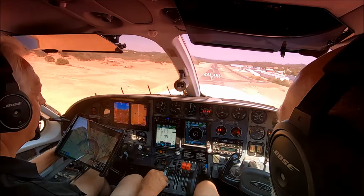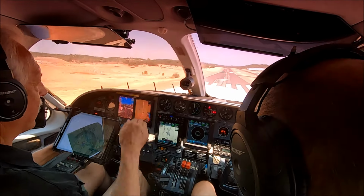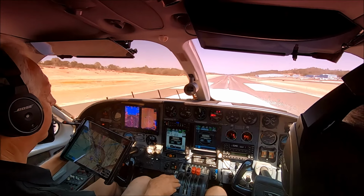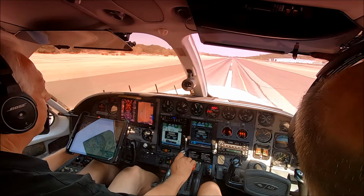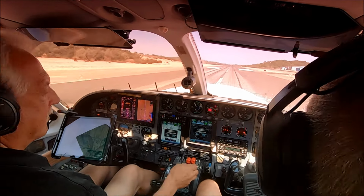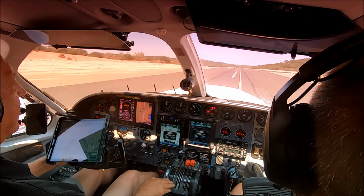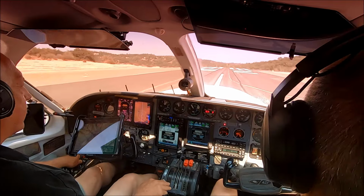3 green. Full flaps. Center line. Now we're uphill, so I just hold the airplane off until the runway comes up. There's the runway, comes up, boom. Nice. Smoother than Southwest. Save the brakes? Yeah, save the brakes. Pull the yoke back? I paid for the whole runway, I'm going to use the whole runway. I'm a taxpayer, I want it all.